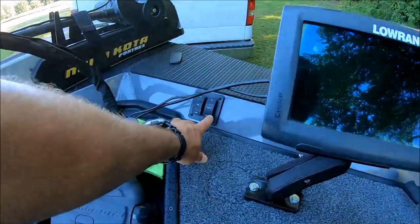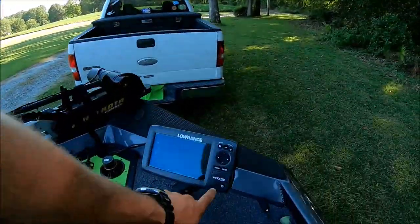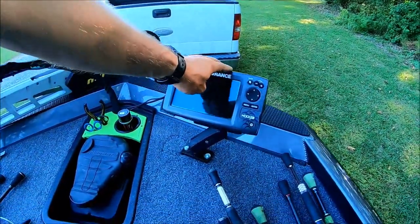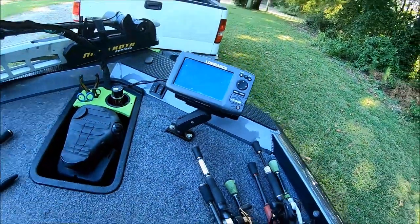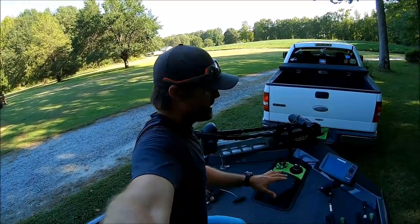So, trim, navigation lights up front, right there. And then like I said, I put a Hook 7 up here on a mount, and I am going to get a little bit sturdier mount. This is one that was given to me. It's a nice mount, but it's not quite as heavy duty as what I would like.